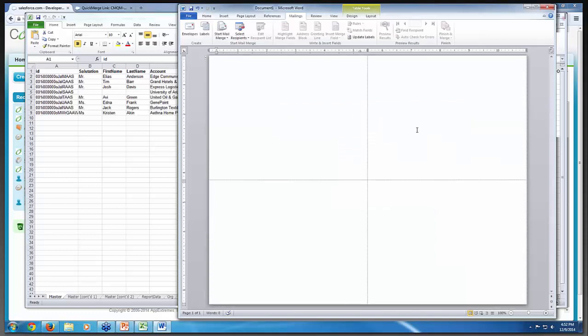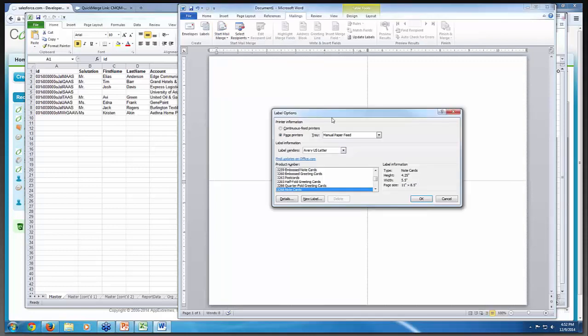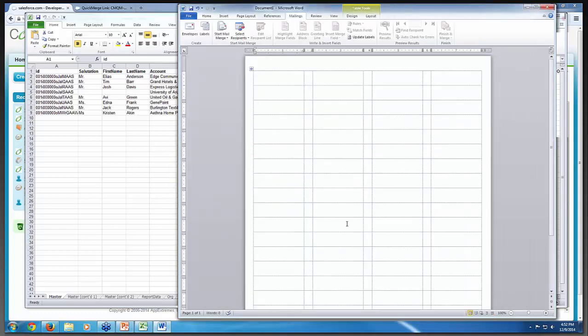Like this one you can see is a really weird size. Let's select something else. So if you get the wrong one, just do what I do, go back to Start Mail Merge, click Labels again, and find the right one. So again, I'm going to do Avery US Letter, but let's maybe do Easy Peel Return Address Labels, the old 5667s. Just click OK and it'll overwrite whatever you had before.